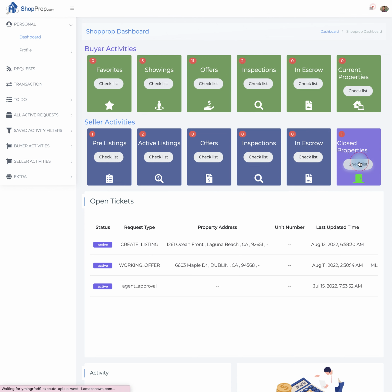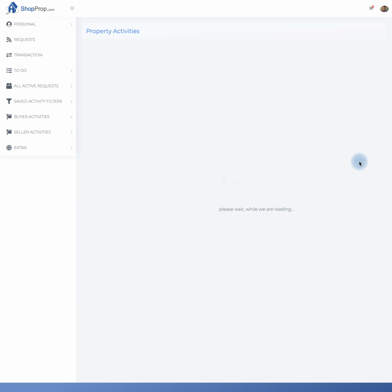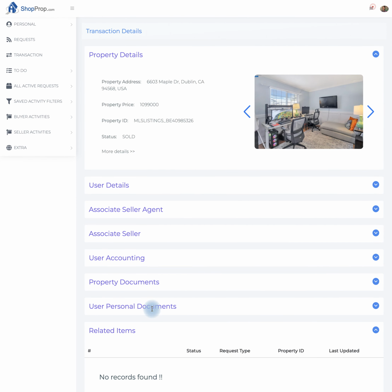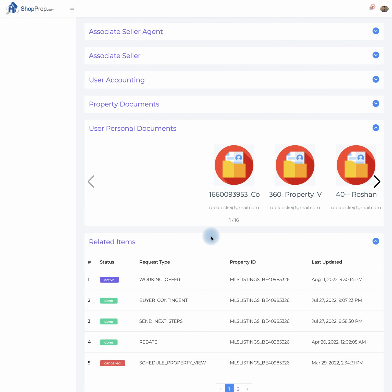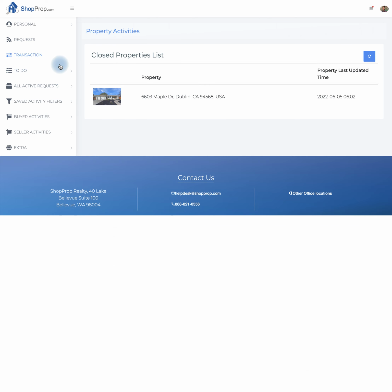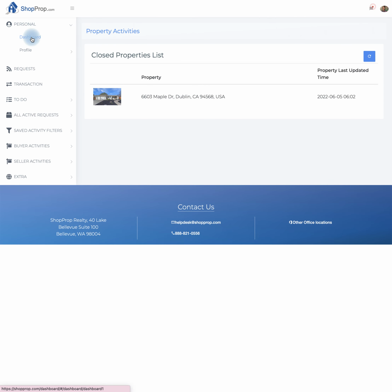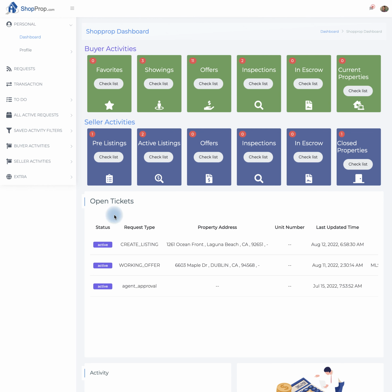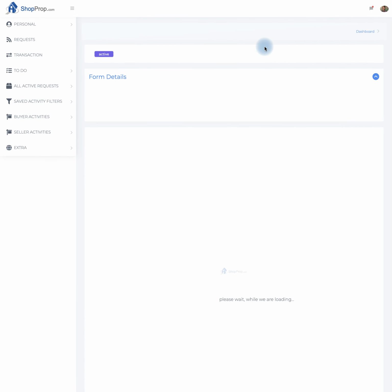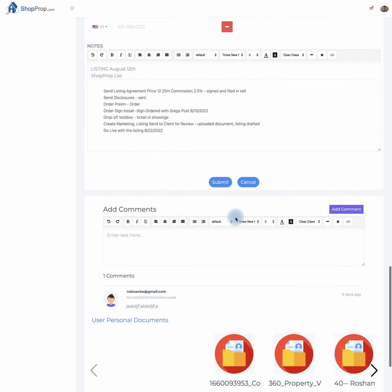One of the nice things about what our system and dashboard does is it allows you to access those things all in one place. For example, this would be a current property. It gives you all the related items and all the documents associated with the property in one place. It's also very nice with active properties or active requests, whether it's an offer that you've created or an active listing. You can always communicate through us by phone or email, but if you use the dashboard, it has everything in one spot.